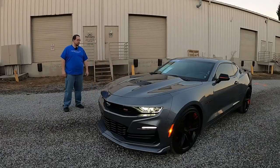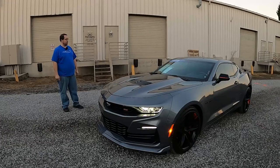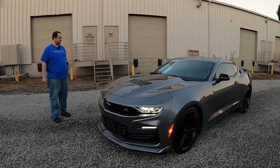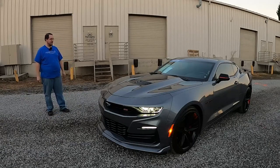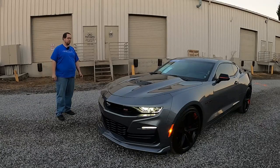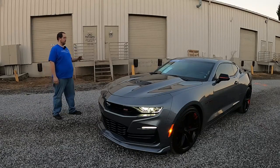All right, y'all, so there you have it. A quick yet thorough tour of the 2022 Chevy Camaro 1SS. Now, I understand this car has been out a while, but still, this thing is super cool, and I'm super glad I got a chance to check it out. This thing is fast. Of course, you can get it even faster if you want to spend the money, but this thing is extremely quick.